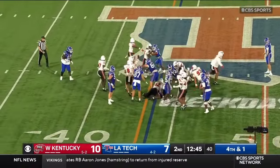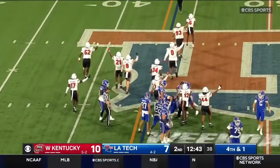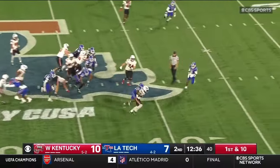Can he get there? This one's going to be close. Western Kentucky thinks they have it. It was Rylan Suafilo, first one there. Got it right. It was a clear hold. It was the redshirt freshman Alonzo Jackson Jr.